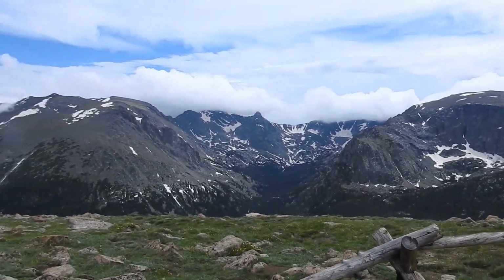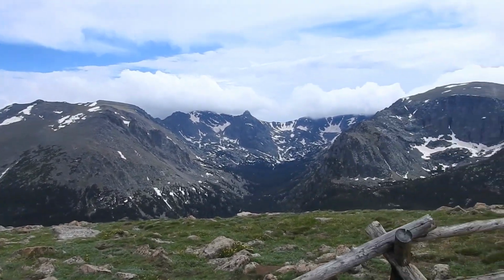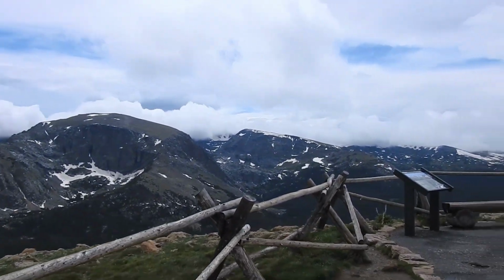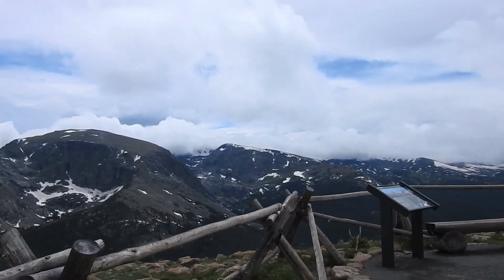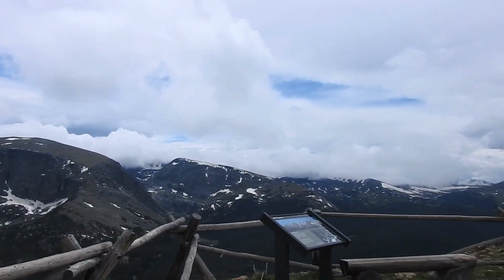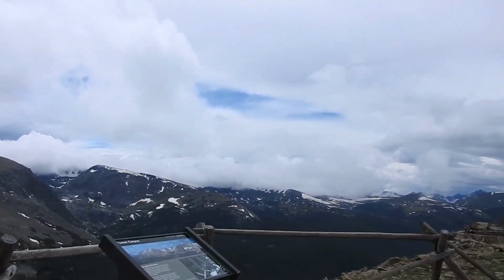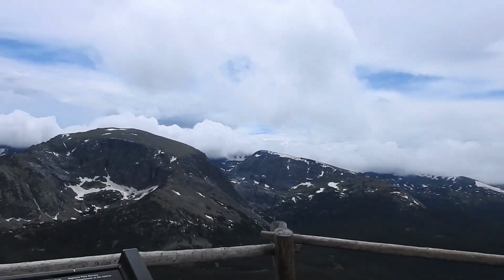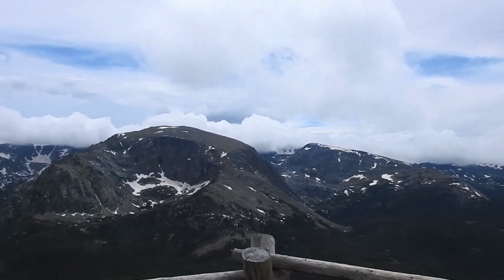Stopping at Forest Canyon Overlook is highly recommended as the views from here are spectacular. This scenic viewpoint sits at 11,716 feet in elevation. Forest Canyon is almost 2,000 feet deep and has been formed by the Big Thompson River.